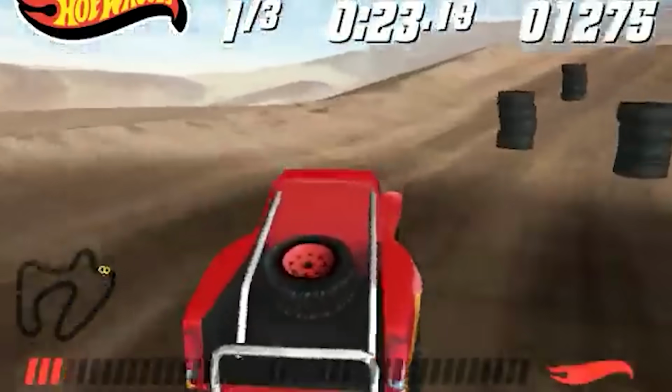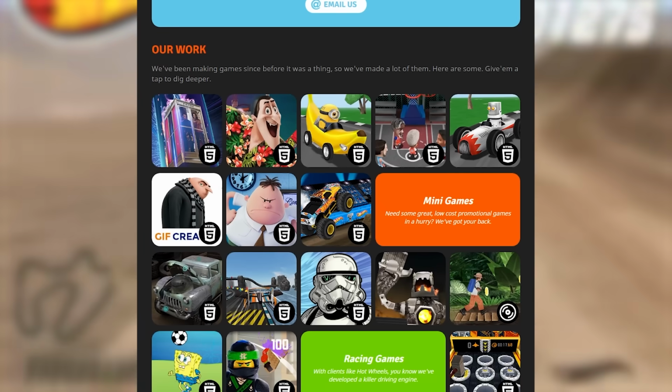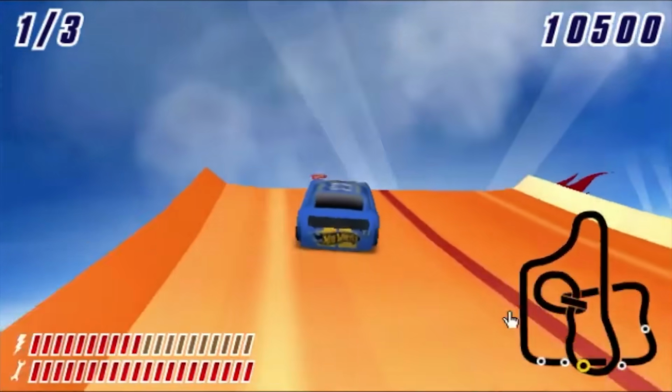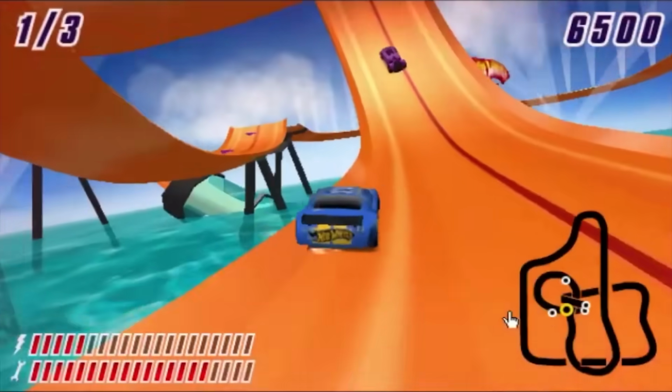The studio that made these games, Blit Interactive, also made lots of Hot Wheels Flash browser games. Track Action Color Shifters is a game I actually used to play where you race on funny little tracks and change colors in water like the real toy.